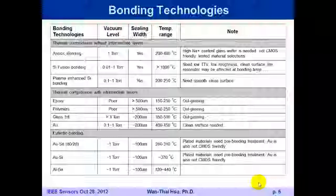But this is just to show there are several things here: anodic bonding, silicon fusion bonding. And people complain about the silicon fusion bonding temperature being too high, especially the post bond anneal, so they started to develop plasma enhanced silicon bonding. Some intermediate layer epoxy polymers, and I will not go into detail of that. Then glass frit, gold thermal compression, and moving on to a more and more popular area, that is eutectic bonding. Gold tin and gold silicon are the more traditional eutectics, and recently InvenSense is using aluminum germanium. They have been quite successful in that regard. So those are a list for your reference.